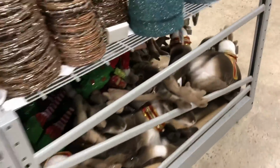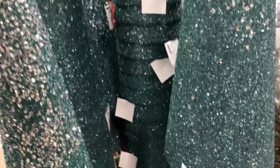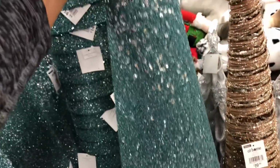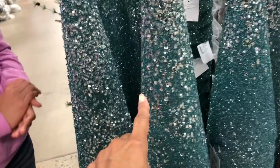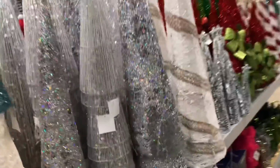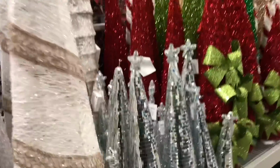Oh, there's some reindeer down there. Oh, Maribel, look at this. There's your color. Yeah, but again, these are the ones that don't light up, and their prices aren't bad. See how big that is for $10? This one's $10. I think this might be a $14.99 one. This is cute also. All right, guys. That's what At Home has this year.